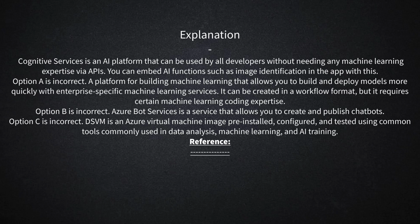Option B is incorrect. Azure Bot Services is a service that allows you to create and publish chatbots. Option C is incorrect. DSVM is an Azure Virtual Machine image pre-installed, configured, and tested using common tools commonly used in data analysis, machine learning, and AI training.